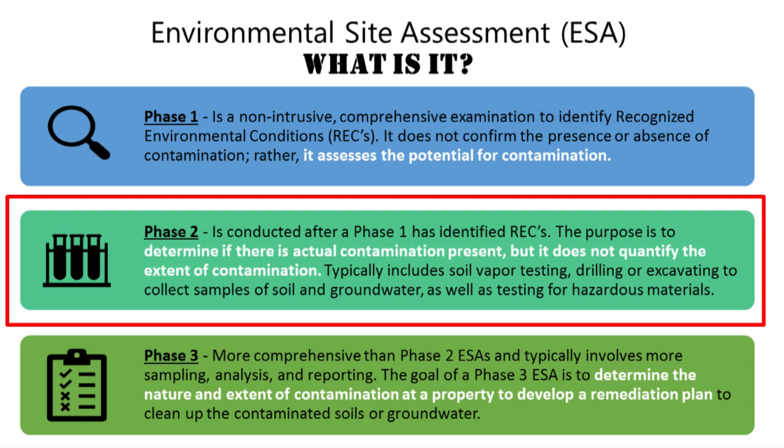A Phase 2 is conducted typically after a Phase 1. The purpose is to determine if there is actual contamination present, but it does not quantify the extent of the contamination. Typically, during a Phase 2, soil vapor testing, drilling or excavating to collect samples of soil and groundwater, and testing for hazardous materials occurs. A Phase 3 is more comprehensive than a Phase 2, and typically involves more sampling, analysis, and reporting, to the point where you could determine the nature and extent of contamination at a property and develop a remediation plan to clean up any contamination. What the town had completed was a Phase 2.